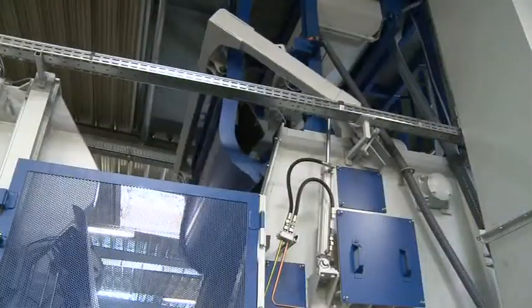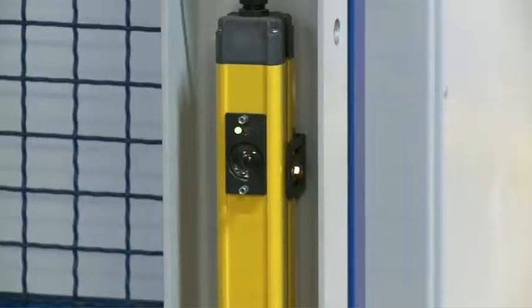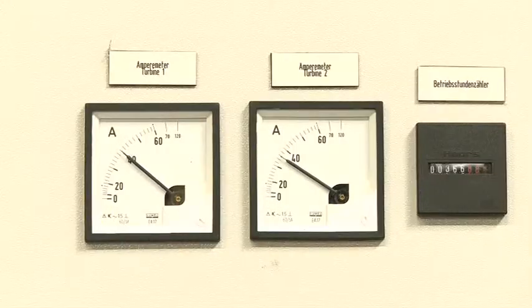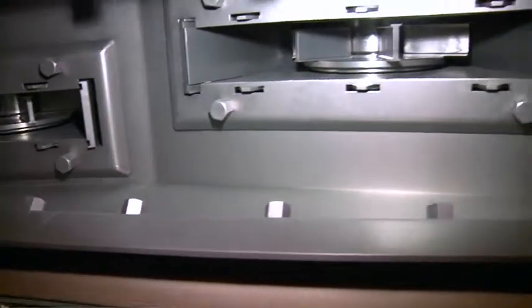The load width of the steel mill is 1,600 millimeters and the load capacity is 1,500 kilograms. A photoelectric light barrier is used to secure the loader's danger zone. The two high-performance Agtos turbines guarantee complete blasting coverage of the loaded workpieces.